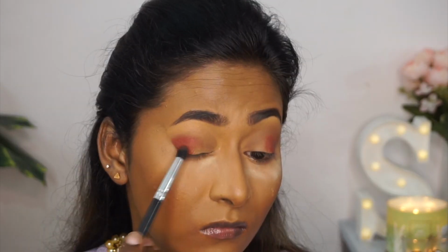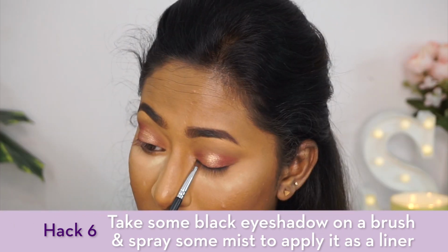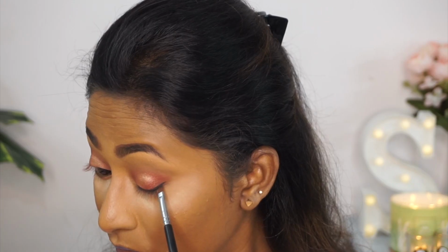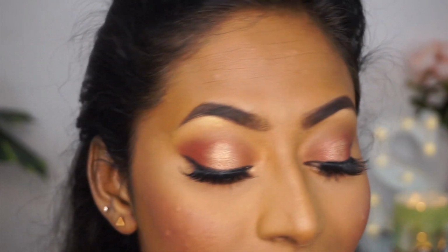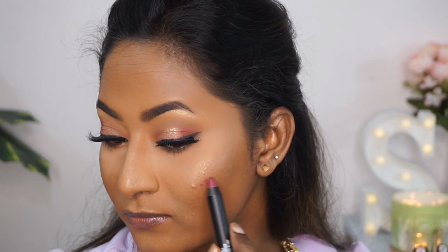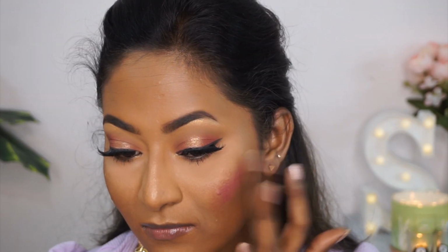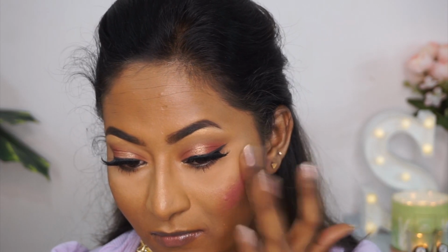I'm using this matte black eyeshadow and spraying that with some setting spray and using that as an eyeliner, and it looks absolutely pretty on the eyes. Once again, I'm using my lipstick as a blusher on the cheeks, which looks so pretty. It just melts into the skin, meshes with the skin and looks beautiful.